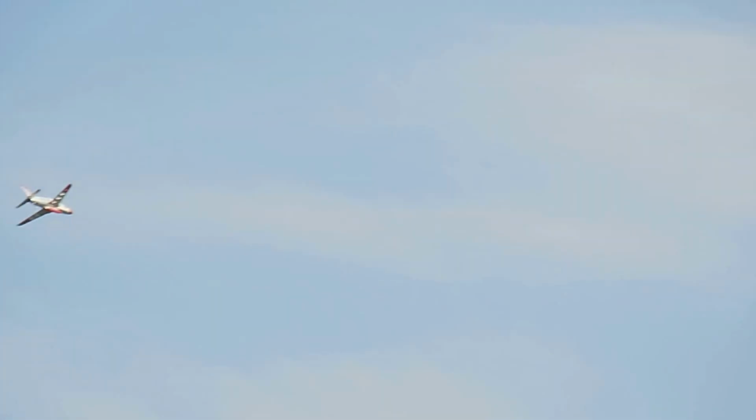Turbine power. This engine works on exactly the same principles that Sir Frank Whittle and Hans von Ohain came up with during World War II. He's got approximately 2 gallons of fuel on board this airplane, and he's good for about 8 minutes of flight. Which means that if you figure the fuel consumption, this aircraft is burning slightly less fuel than your average home oil heat furnace.